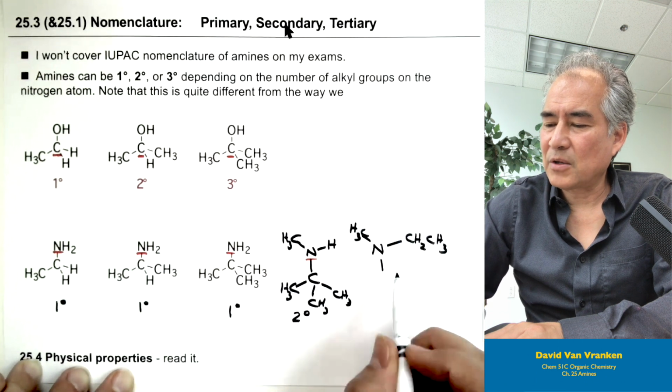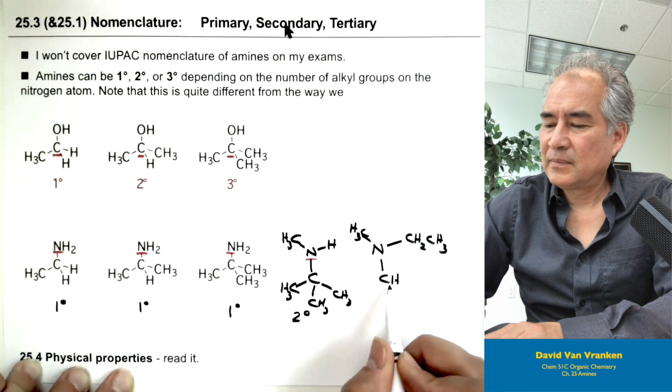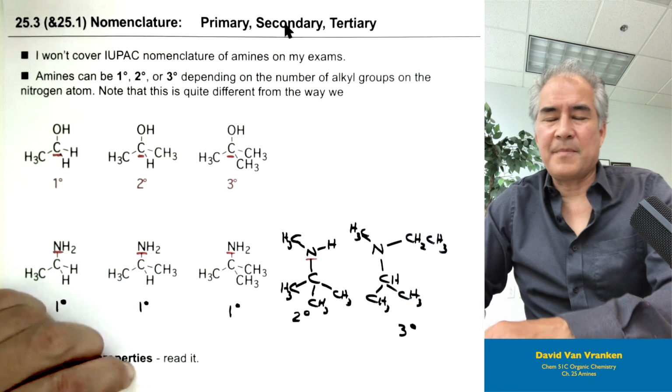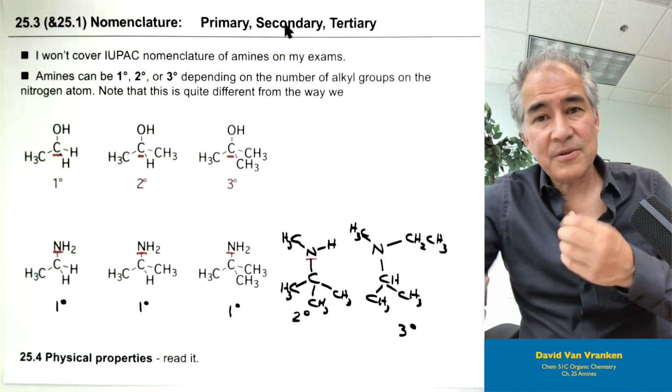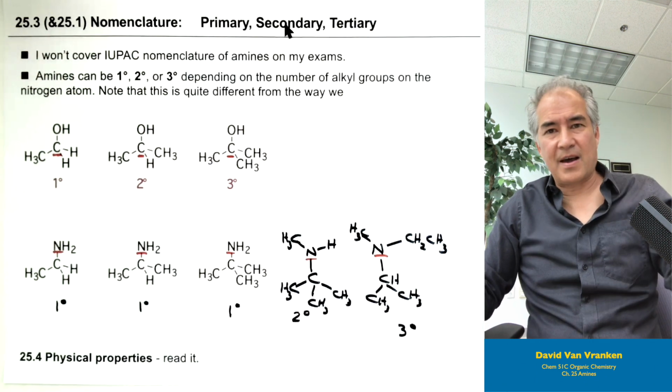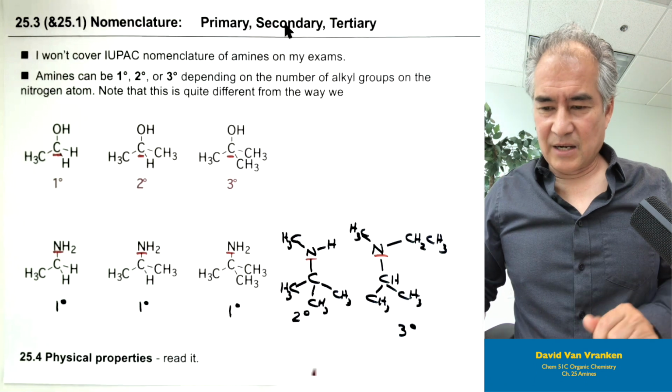And it doesn't matter what those alkyl groups are, just as long as there are 3 alkyl groups. We would refer to this as a tertiary amine. So you have to look at the nitrogen atom, not at the carbon atom that's attached to the amine, in order to decide whether an amine is primary, secondary, or tertiary.